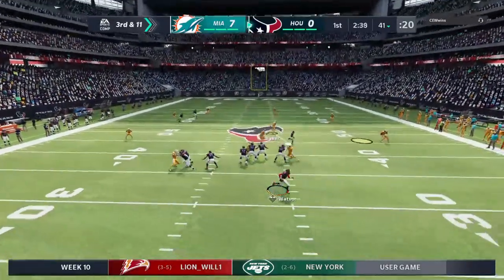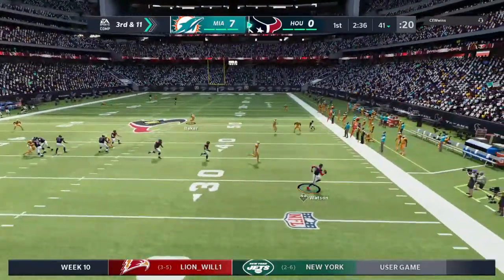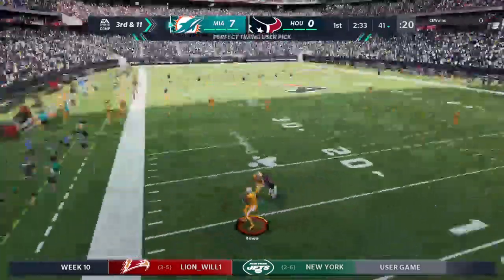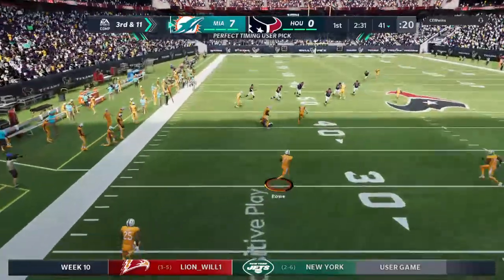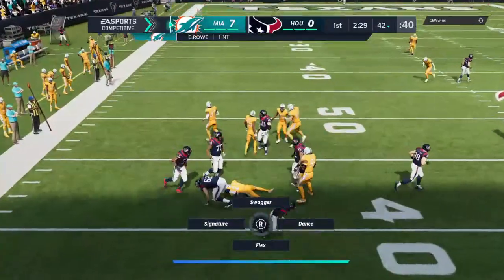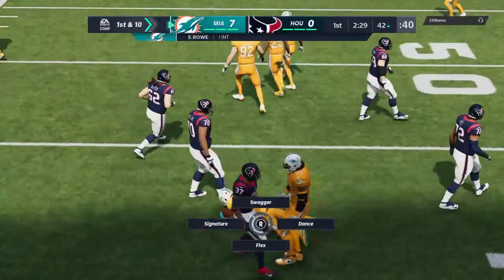They'll fake the handoff. Now Watson. They'll roll him out right. On the run, he'll let this go deep right side. Thrown across his body, and it's intercepted. Picked off by Eric Rowe. And he will take this all the way up past the 40-yard line.